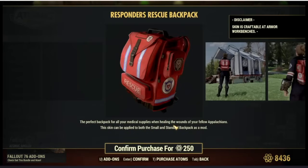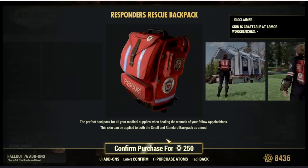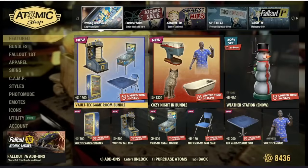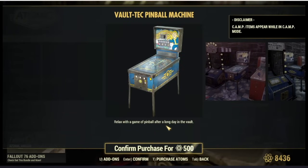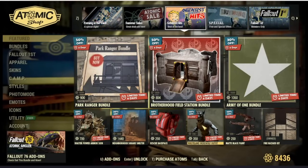And then we have the Rescue Backpack, the perfect backpack for all your medical supplies when healing the wounds of your fellow Appalachians. This skin can be applied to both the small and standard backpack as a mod. So they went to the trouble to tell you the most obvious thing ever, which is that you can put this on the small and the standard backpack, but they won't tell you that something that's brand new, that's never been in the game before, gives you an agility and perception buff, because it's all about attention to detail, guys, and they don't want to.